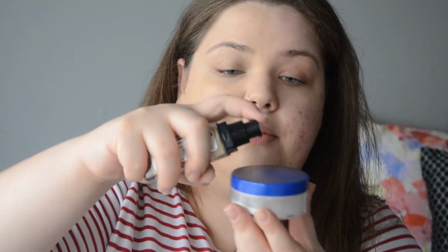Hopefully you can see that the foundation has not managed to cover my acne on my jaw. My cheeks are a little bit better these days. I still struggle with my jaw. I have this big spot right here, so I'm going to try and cover that up. I'm going to take the foundation again, and I'm taking 2 pumps on my lid again, and I'm taking an expert face brush. Brushes tend to have a better coverage because they don't soak up as much product.